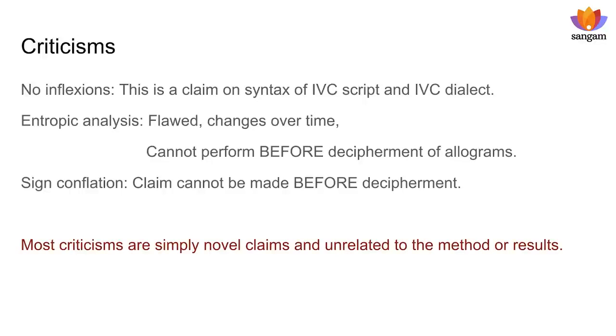One of the other criticisms is, well, this sign actually is a different sign. And again, I say the same thing. You cannot make that claim before decipherment. These are not criticisms. They're all claims. And the method itself, as I said, is not my own. It already exists. For the actual step-by-step decipherment, where you see every sign deciphered, no one has made any criticism or refutations of those. So that's what the situation is.